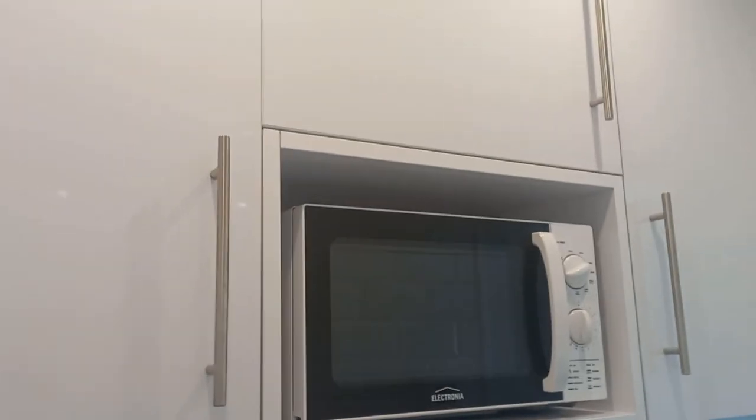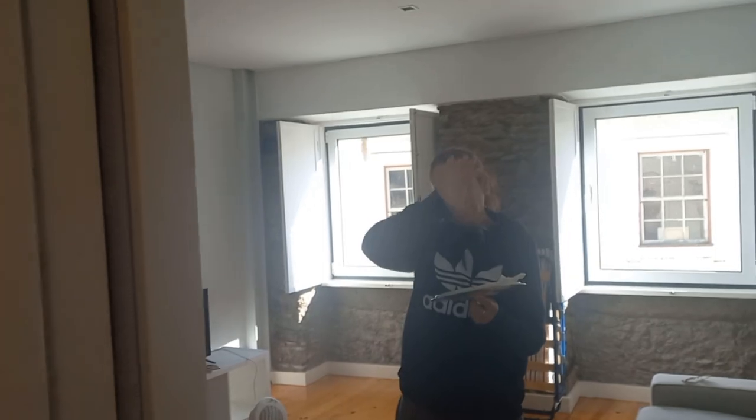And this is the place we're in. I can't show it fully, I guess. I can only zoom in because of my phone camera. So this is the place, and she is my aunt. It's a little bit messy right now because we just came 5 minutes ago. And this is the bathroom. Oh, I can open the bathroom.